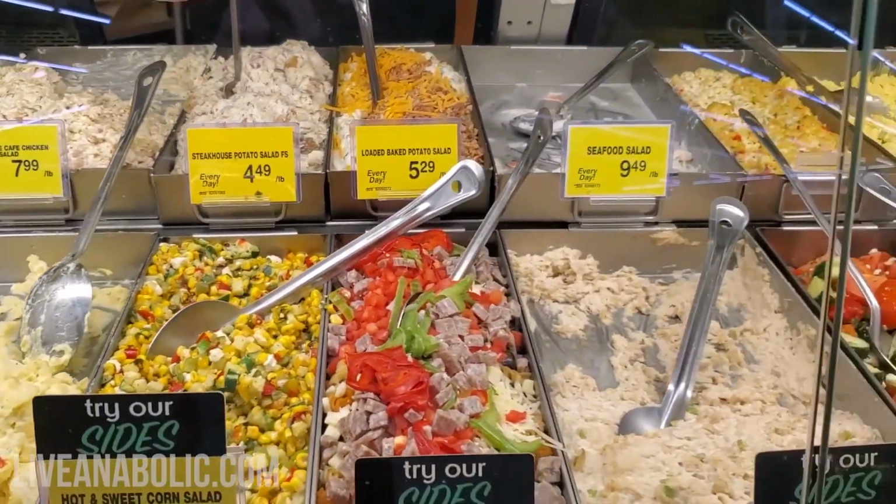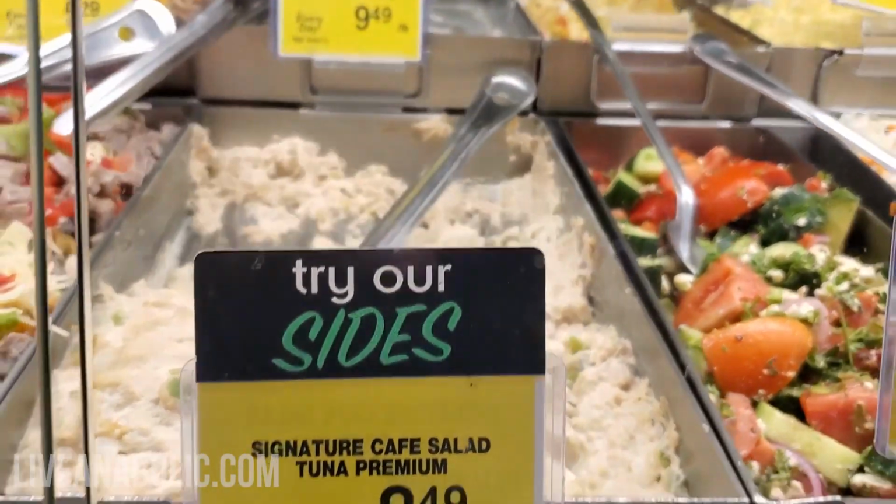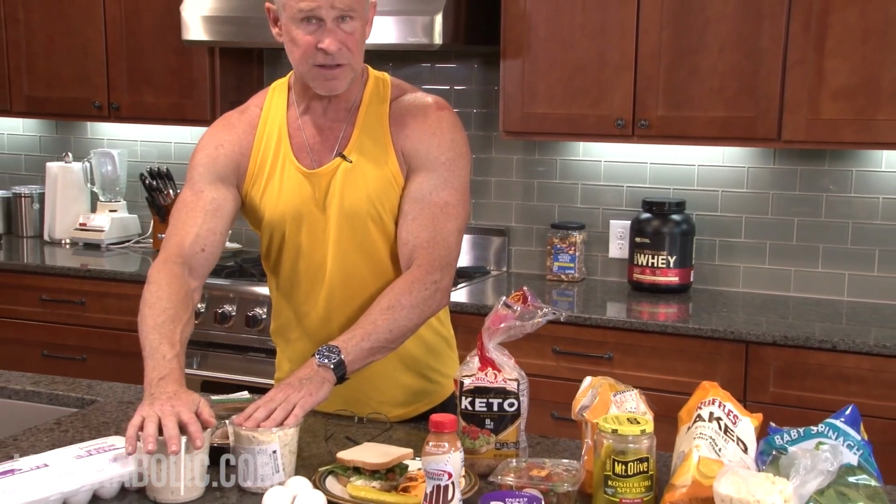This is a tub of tuna salad, all right? Already made. It's from the same deli counter, all right? Scoop it out, put it on some bread. So one's a chicken salad sandwich. You can make a tuna salad sandwich.